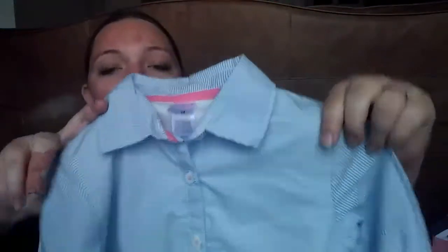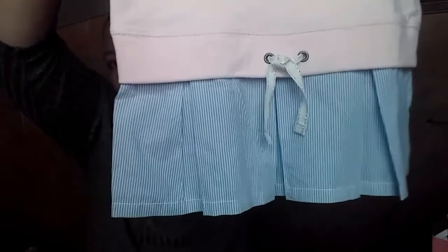This one's from Kohl's. This one is super cute too. This is Carter's brand. And it's that light denim color that's super popular right now, and it's striped. So cute, just like a knee-length dress. And then this one is like a sweater. It's Carter's as well. A pink sweater, and it has that at the bottom. I mean, seriously, the preppy look is so cute for little kids.